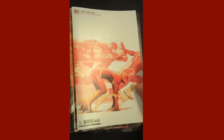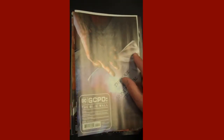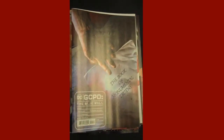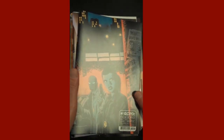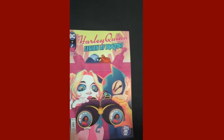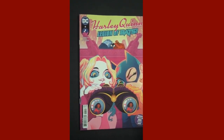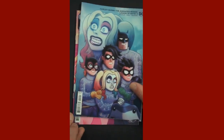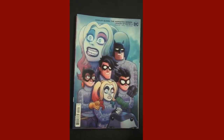And there's your cardstock variant there. Also from DC, we have Gotham City PD, The Blue Wall, and that is issue 4. And there's your variant cover on that. Let me see what we have up next. We have from DC, Harley Quinn, Legion of Bats. And that's from the animated series, and that's issue 4. There's the variant cover for Harley Quinn, the animated series, Legion of Bats, issue 4.